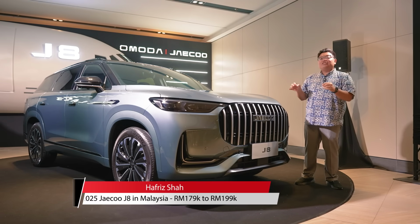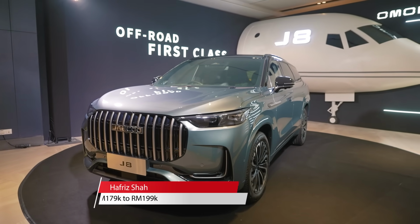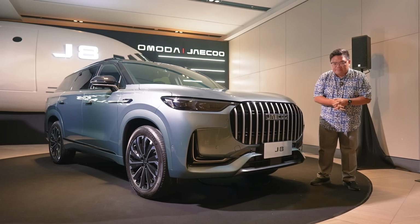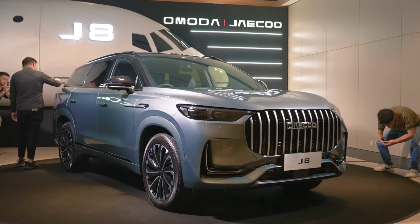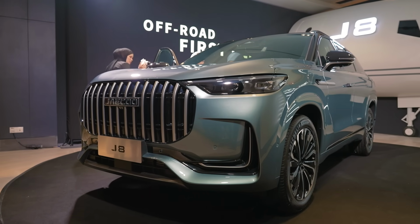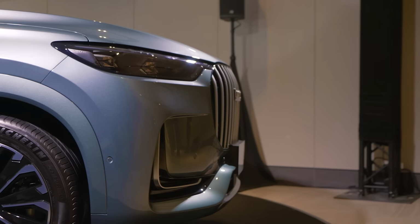This is it, guys. The new Jaecoo J8 has finally been launched here in Malaysia. This is the bigger brother to the J7, which has been incredibly popular here in Malaysia, but this is clearly a much bigger car. So while the J7 is a C segment SUV, this is a class up, a D segment premium SUV. So let's take a closer look.